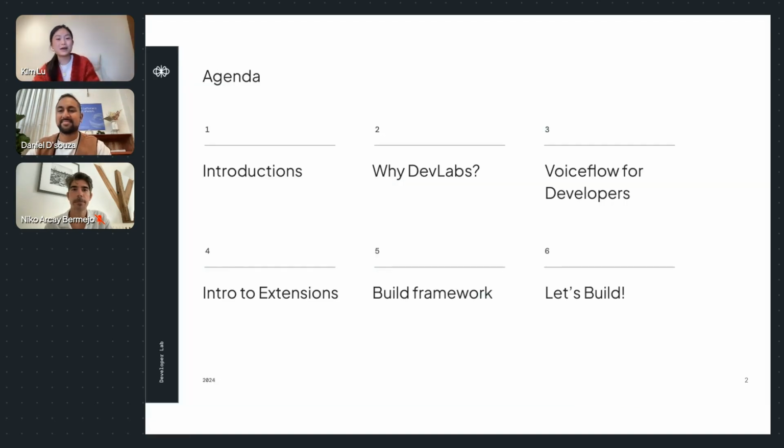So for the agenda today, we're going to do a quick intro so you get to know us, a bit of understanding of why DevLabs, what the series is, what to expect moving forward, dive into how Voiceflow is really great for developers, as well as an introduction to our extensions, and then we're going to go right into the build framework, as well as going through a live build with Nico. As we go through this, throw any questions you have in the chat because we're going to be leaving the last 10 minutes for a live Q&A session. So keep that active.